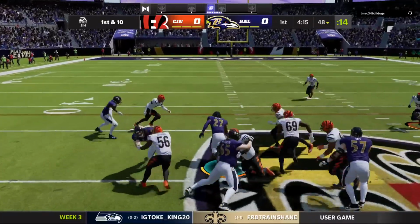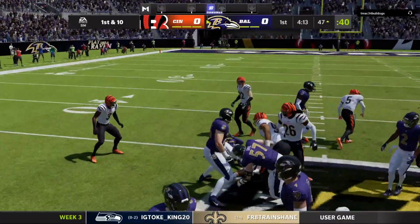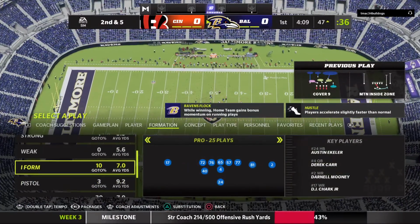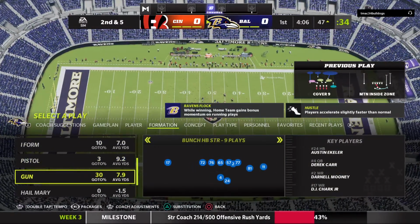Now the former 4th-round pick, it's Kalen Ballage. And across midfield he goes and into Bengal territory. He was brought down by Kamu Grugier-Hill.